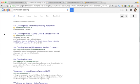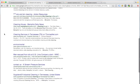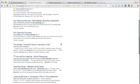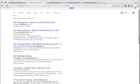Next, I did Memphis silo cleaning. Same deal here, if my memory serves me right. We'll scroll through here real quick. So again, you're not showing up in the top 10. Really, showing up in the search engine results comes down to a few things. One, how well is your website optimized? Was it built right? Do you have the right keywords in the right places the right number of times? I'll take care of that for you whenever I build your website.